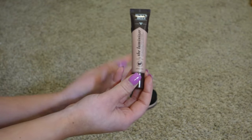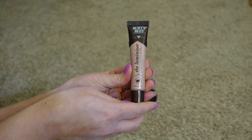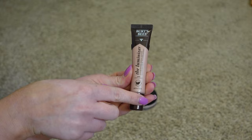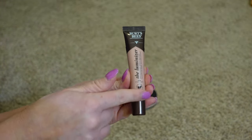I'm really not getting much on the primer front. I'm just gonna be honest. This is the Burt's Bees Illuminizer. I've heard Kelly Gooch talk about this a ton of times. You can use it on top of your foundation too as a highlighter, but I use it as a primer and really love it like that. So I'm gonna keep this one too.